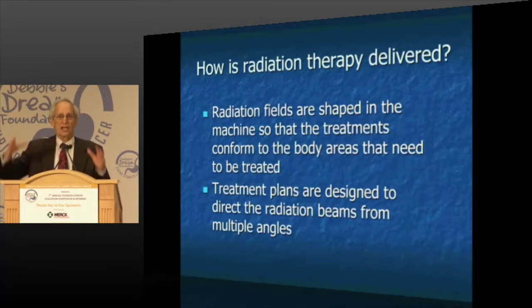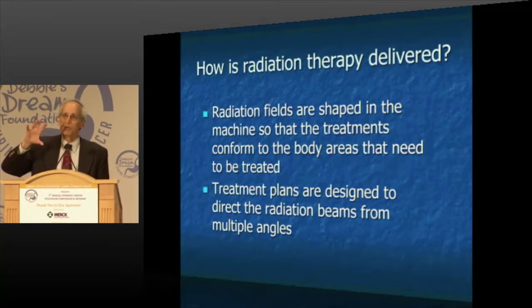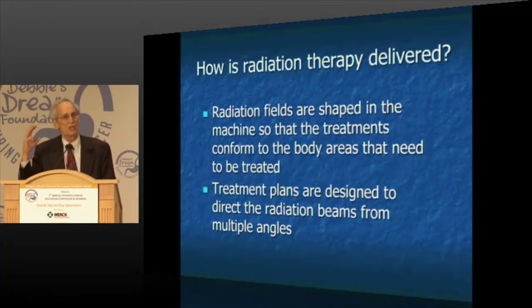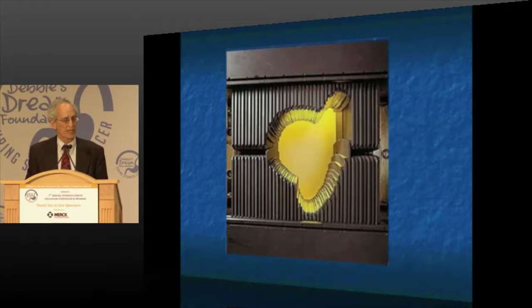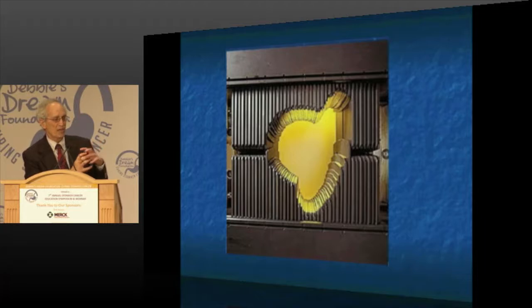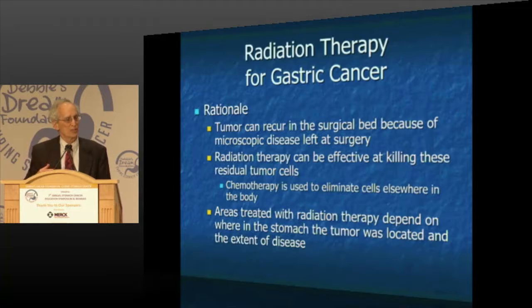And these machines, it's not just a big rectangle of radiation that comes out. They're shaped so that the treatment areas conform to what we need to treat. And we design radiation fields that come in from many different directions that are really focused on what we wish to do. And this is an example looking up into the machine. If you look where the beam was coming out and you're looking straight up, these are what are called multi-leaf collimators. All of those areas that we call leaflets can be adjusted to conform to the exact shape of what we wish to treat. And this is really critical in defining, therefore, what we need to do.